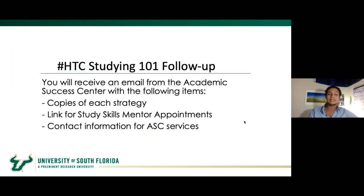So we've reached the end. I know it was a lot of information, but don't worry. If you have filled out the attendance form, you'll be getting an email from the Academic Success Center after this that will have a copy of each of the strategies we talked about, a link so that you can sign up for a Study Skills Mentor appointment, and also contact information for our services.